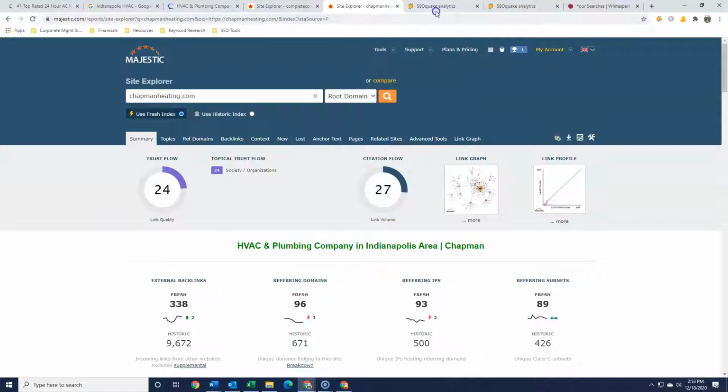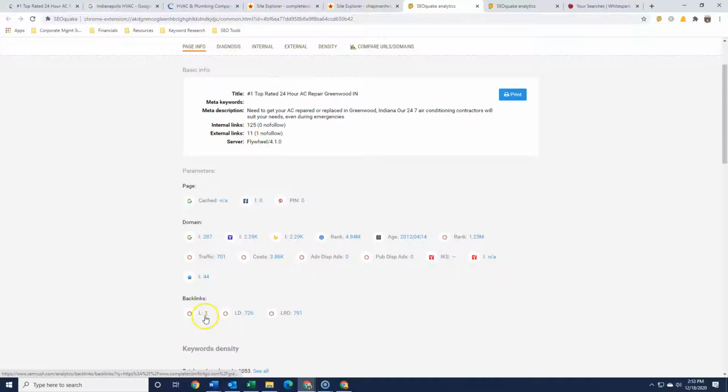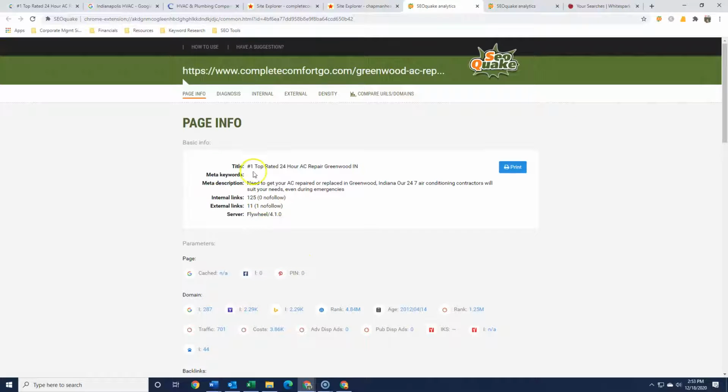Okay. So let's take a look at your on-site SEO real quick. Now this is SEO Quake. This basically looks at your on-site SEO just to see what's going on. So you have 3 backlinks. That's the same thing some sites tell you different numbers. So it's nice when they tell you the same number. So meta keywords doesn't matter. So it doesn't matter that you don't have those in there.